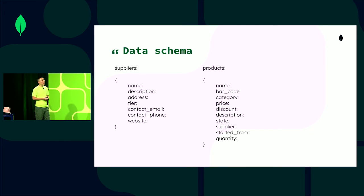In this demo, we're going to use two different types of documents. The first type of documents are the suppliers. They contain the supplier's name, description, address, and other information about the suppliers. The second type of documents are the products. They contain the name, barcode, category, price, discount, and also the current supplier of this product.